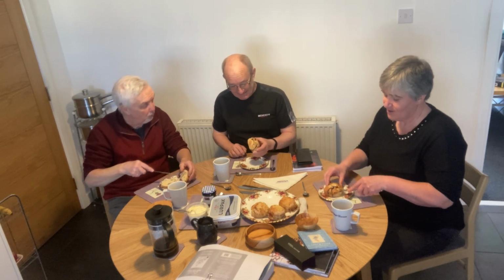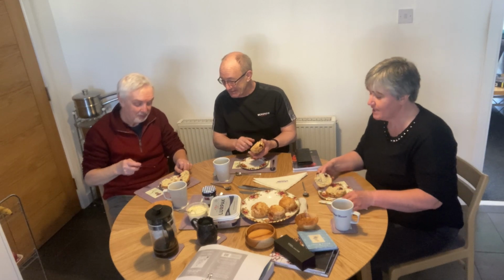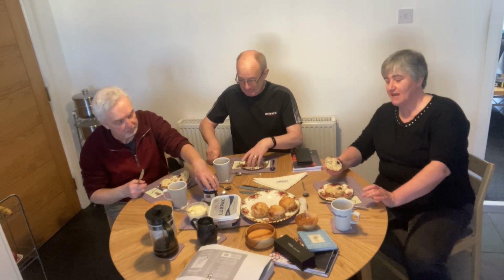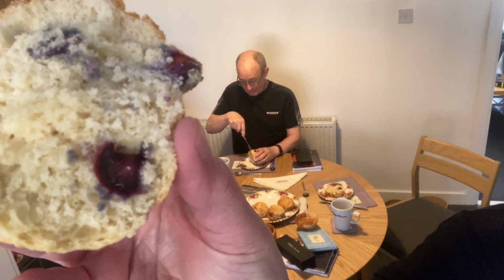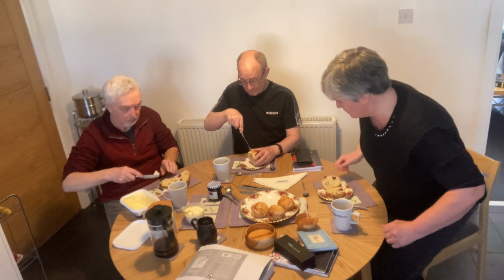I knew it wouldn't fall to the bottom. How do you know? I just looked. As you can see, no sign of any fruit yet, and there's fruit at the top. I'm just going to go close up to the camera and show them what happens to the blueberries when they are cut. Look at that. That is why blueberries should always go in scones.